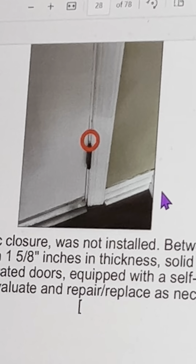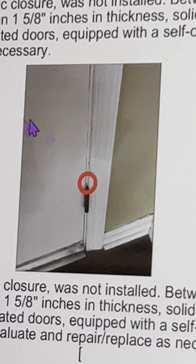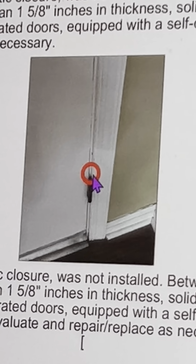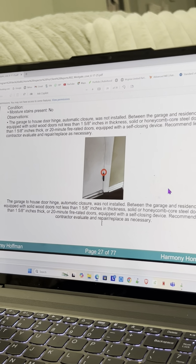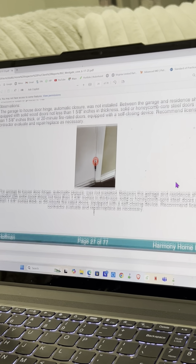So if you had a fire in the garage and you were to run into the house, the door would automatically close behind you. You don't see them too often. In fact, out of the thousands of houses I've inspected, I think I've seen 2. It's one of the things I mark all the time. That and weather stripping for the attic. But I mark this more than weather stripping, actually.